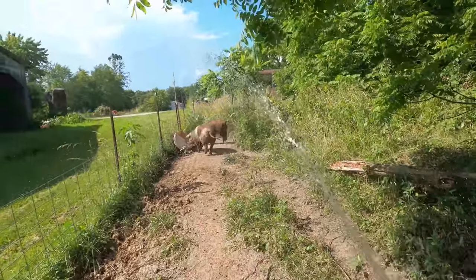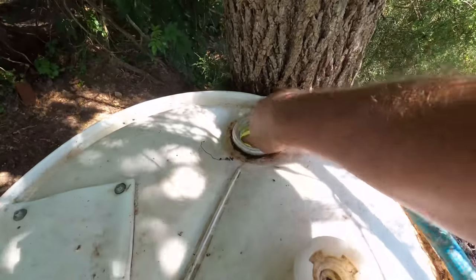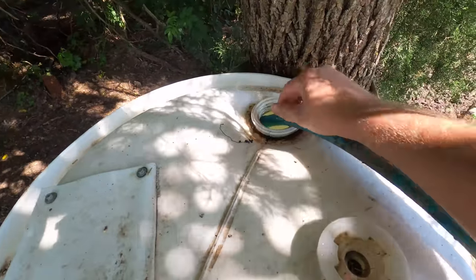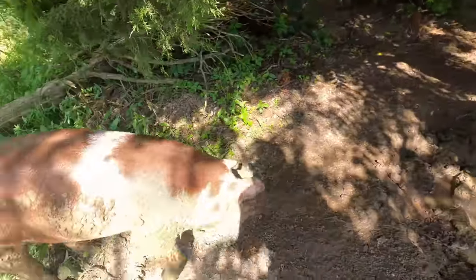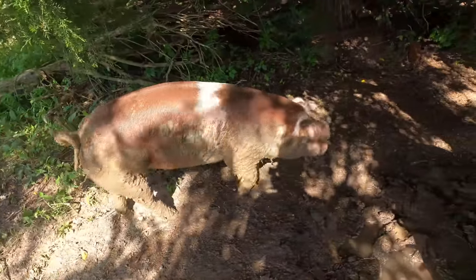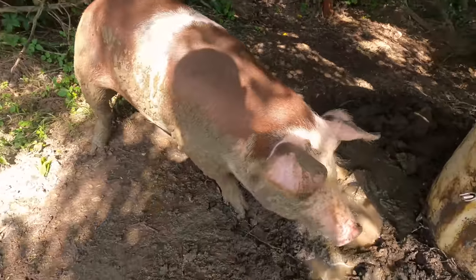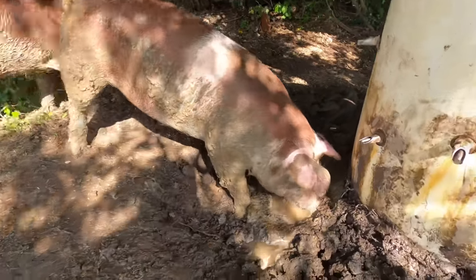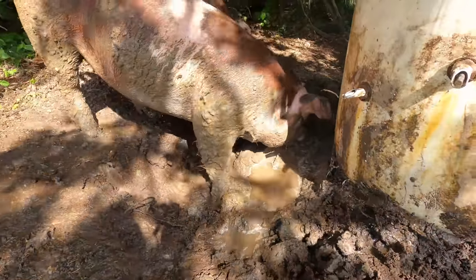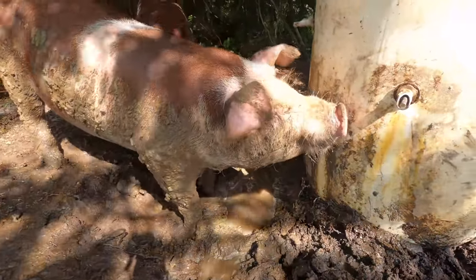Woo! Don't you, you're all covered in mud. Don't rub on me. You're very muddy. You're very muddy. You're gonna drink out of the puddle when there's like fresh water right there.